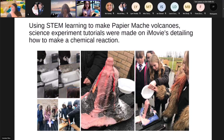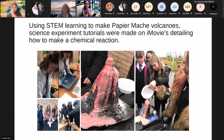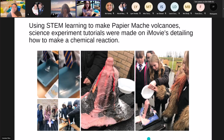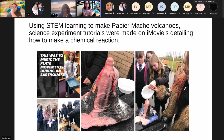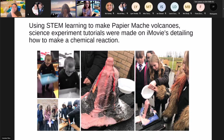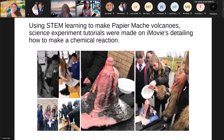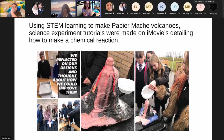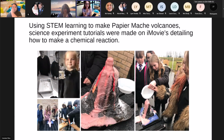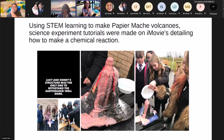So this is just an example of, you see the tectonic plates here going on, whose structure can withstand things. We're bringing in every lesson, we're trying to be explicit with our science, technologies, engineering and maths, and how the children then can say how it applies to the learning that they've had within a specific lesson. I'll let you have a little look, but we always go back to how we can improve them. And here you can see Lucy and Honey's was the one to withstand the earthquake.